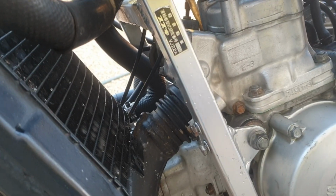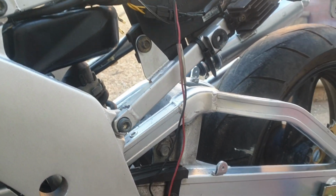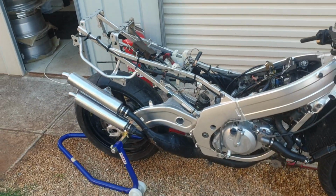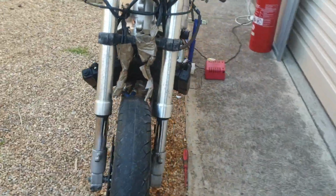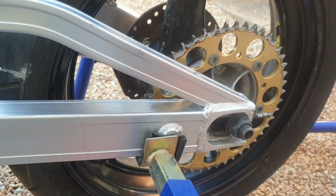Does sound a bit metally on the top end. Ran out of fuel. Borrowed some mufflers to see how it sounded. I can let it clean up. The swing arm's a bit cleaner, as you can see.